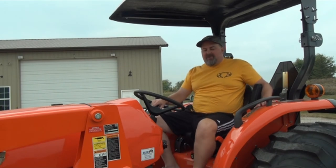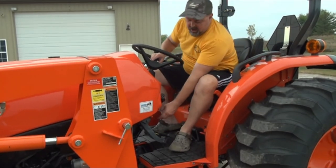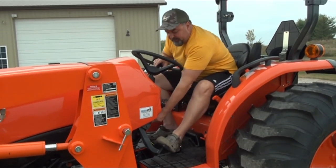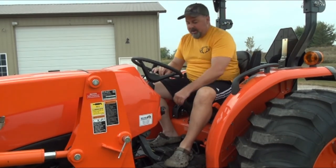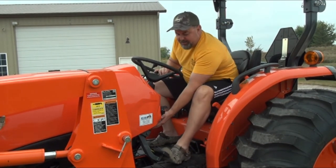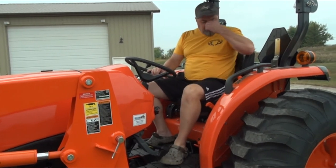One nice little thing, so this has got your brake. You can have it as individual pedals or as one pedal. And you can lock that right here. And now you have your parking brake on. If you ever need that to go, you just step on it and it pops right off.